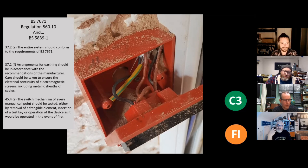So what does the fire alarm panel manufacturer recommend? Because somebody said it's common for green and yellow. I'm not disagreeing whether it's green and yellow or cream. Maybe you could get a cream and green and yellow, or put an extra stripe in the green and yellow, so it's an earthing screening functional conductor. There you go, Jono. Get that made, sell it in 2 mil, you'll make a fortune. Care should be taken to ensure electrical continuity of electromagnetic screens, including metallic sheaths.